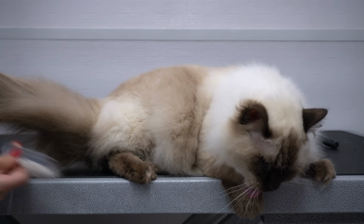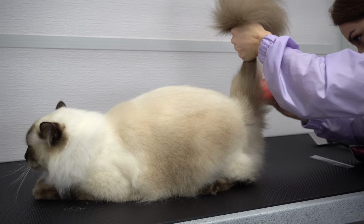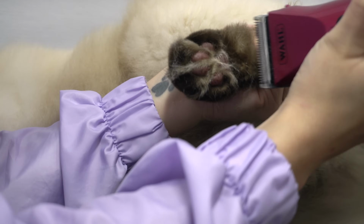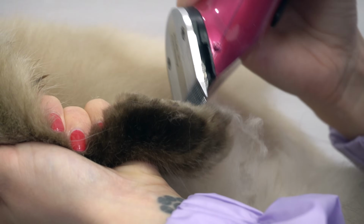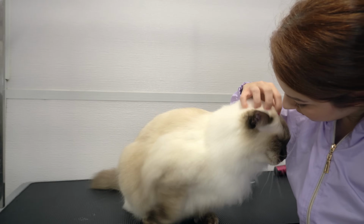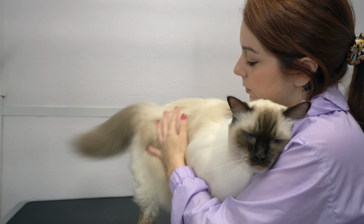I brushed this giant beast of a cat with my slicker brush first, and then I moved over to my cat comb. And I'm not too sure how he felt about me shaving off his peppercorns. Cats don't like spray bottles. Yeah. Okay. We remained friends. This doesn't happen very often.